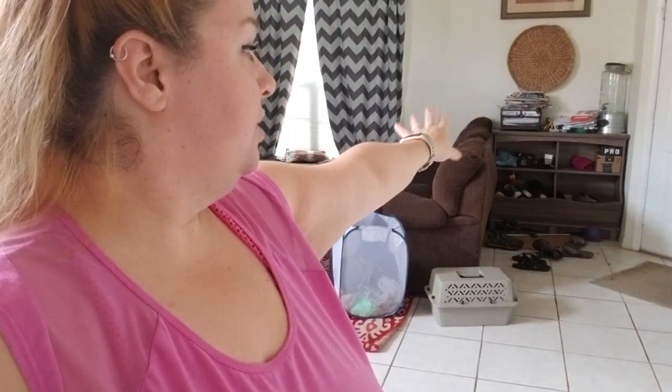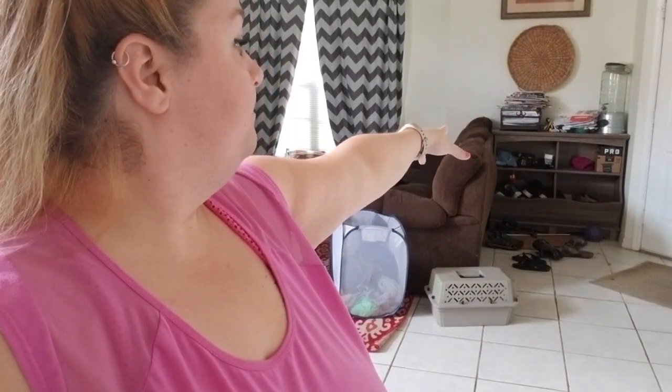But yeah, so this is my front room. This is pretty much my son's area, basically. Right here, we have a shoe collection bookshelf kind of thing. His couch, his table. I'm not gonna do that area. I don't do his areas.